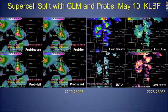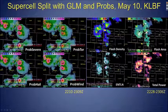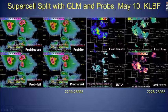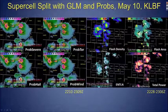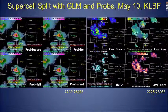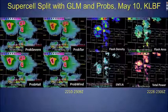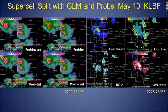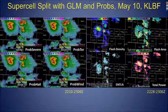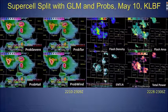On the right side, on the other 4-panel, I'll go over here and point this out. This image is flash density in the top left, and the top right is flash area overlaid with NLDN cloud-to-ground lightning. In the bottom right you have total power, and on the bottom left you have ENTLN data as well. I would note that I put the ENTLN data and the NLDN data on there more as a calibration for the GLM data that I'm showing. The flash density in the top left, as well as the total power in the bottom right, were showing a really good trend as we were looking at this storm split taking place. Flash area was also showing some really good data, but that may be more for IDSS purposes as opposed to warning decisions. So, some takeaways.